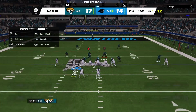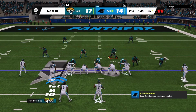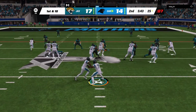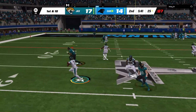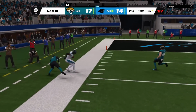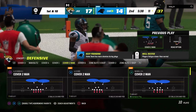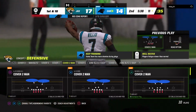Slot man moves right. They run the option here on 1st and 10. And he's out of bounds. Almost gets to the 10. Back-to-back nice gains. That one for 14 yards and another first.